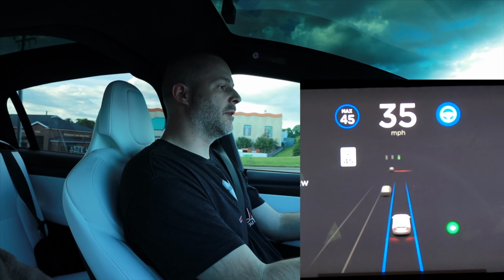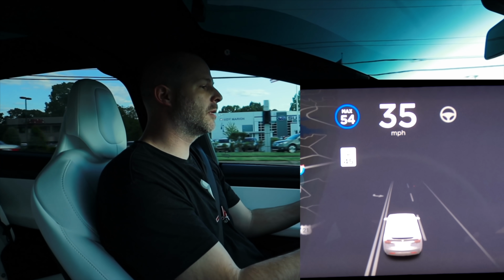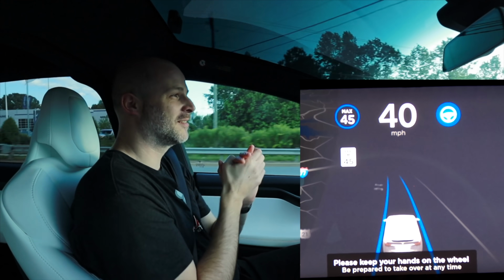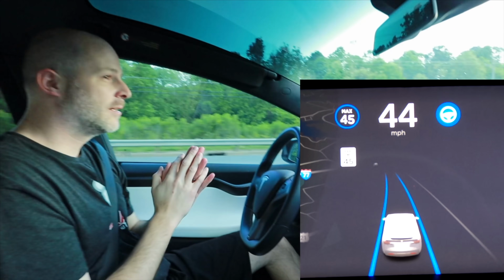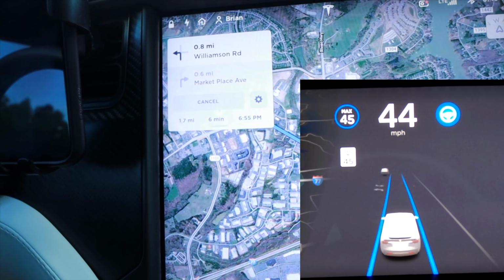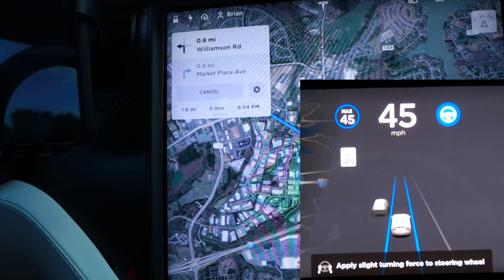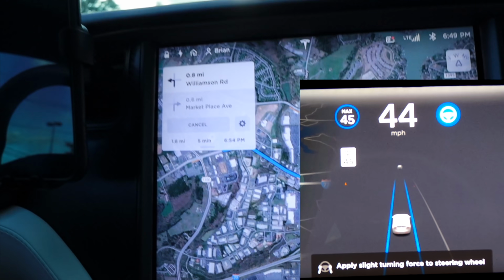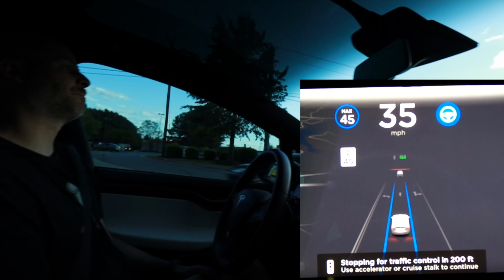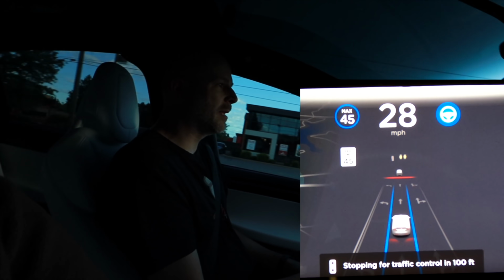But we're going to turn around here. I'll put it on autopilot and let's see if it works. Come on, Elon and gang. Although Navigate on Autopilot is for the highway, so it's not going to pull up Navigate on Autopilot, so it won't make right turns for us, unfortunately. I was hoping something would pop up that way.